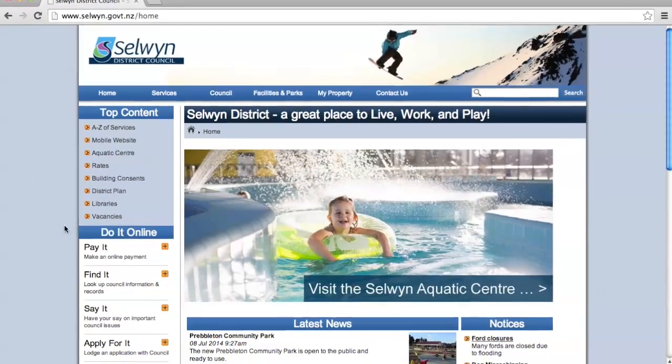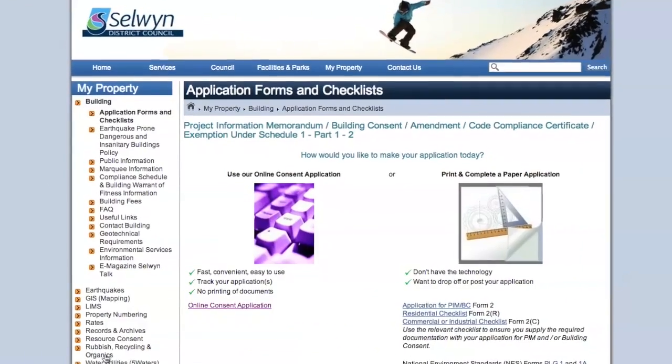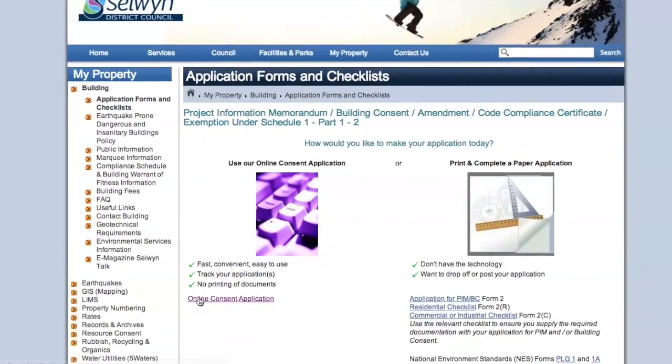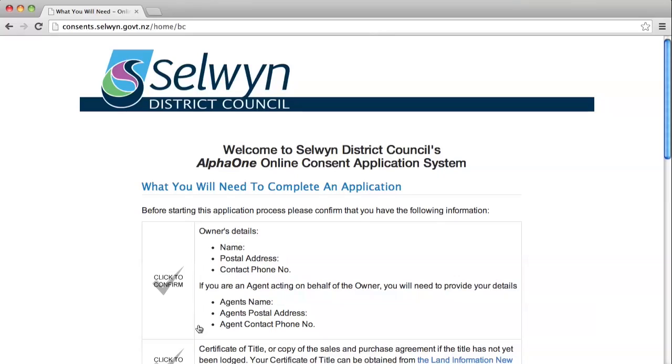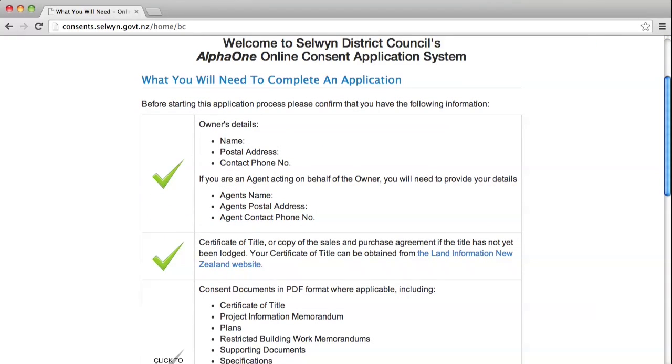First, head to the Council website. On the left-hand side, click on Apply for it and choose Building Consent. Click the online application form to start a new application. Read through the checklist and make sure you understand and tick all the boxes. It's important you have all the supporting documents.